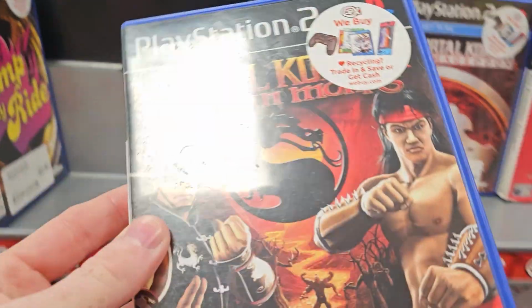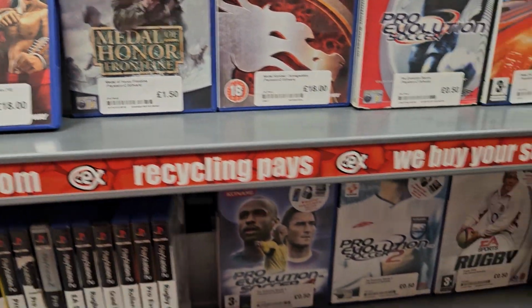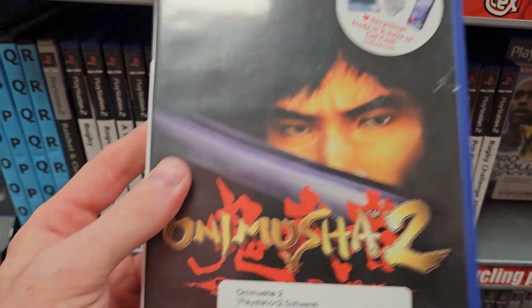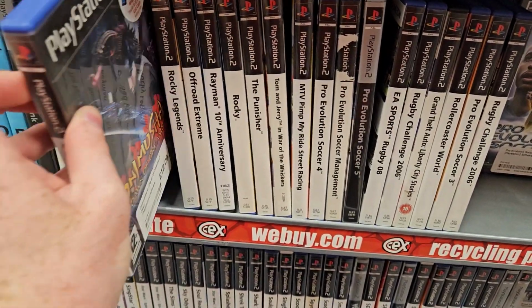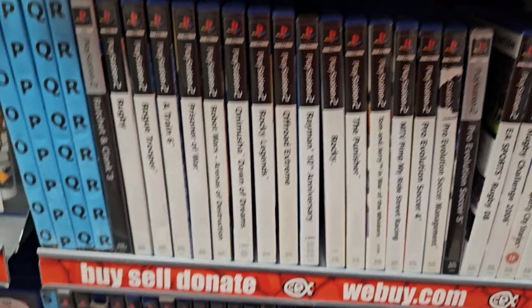Mortal Kombat Shaolin Monks, hands down one of the greatest Mortal Kombat games ever made. That's right, guys, I said it. We found one that's on the list for definite, guys. Onimusha 2. It's amongst some of the best in the PS2 lineup. Onimusha Dawn of Dreams. Not played that one. I don't think it was reviewed very well. It's the fourth game in the franchise.